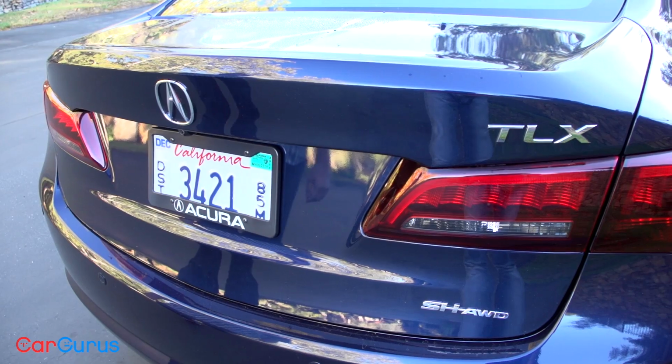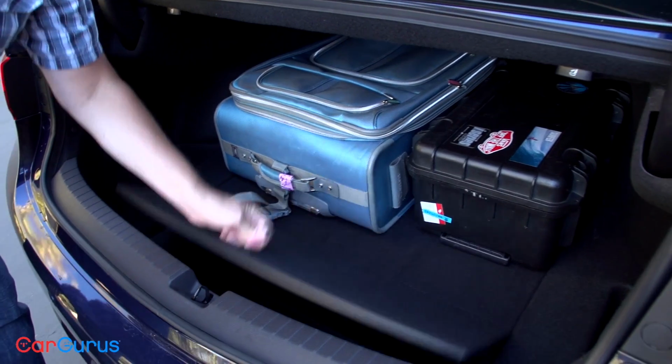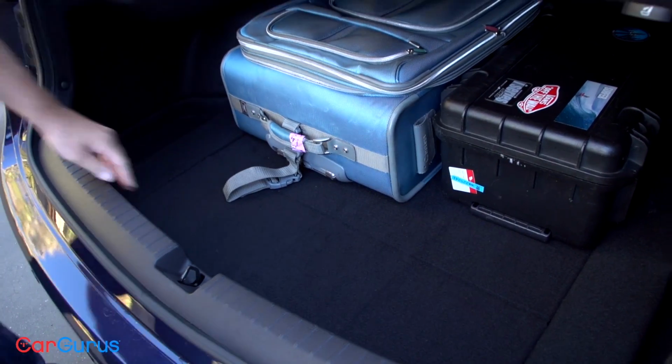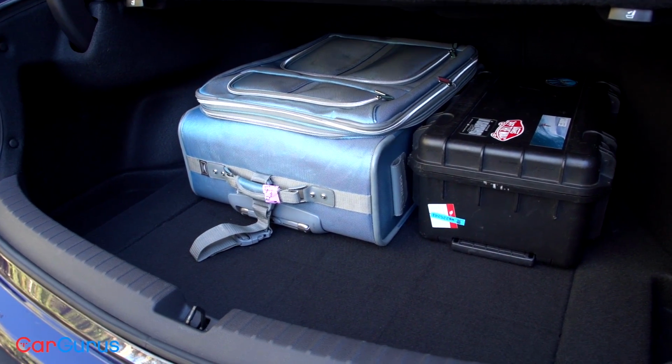Storage space is generous and useful, and the TLX offers 14.3 cubic feet of trunk space when it's equipped with the advanced package, and that's because there's this 1.1 cubic foot storage compartment beneath the trunk floor.